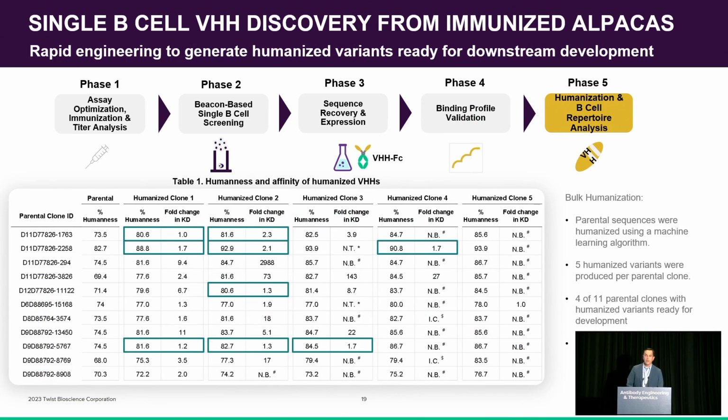And then finally, going back to what I was talking about before, we also generated a rapid humanization pipeline utilizing the technology I talked about before. And utilizing this platform, we were actually able to humanize many of the VHHs that had high affinity binding. We weren't able to do all of them at once in terms of doing just a few germline frameworks, but in general, we were able to see similar level of binding for many of the humanized candidates that we came up with.